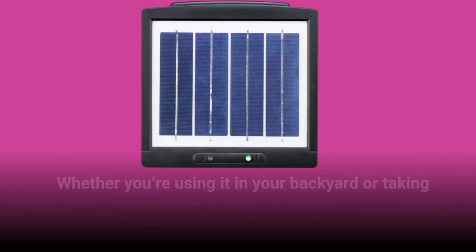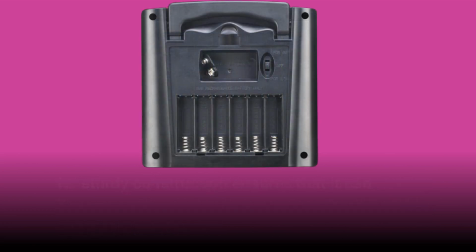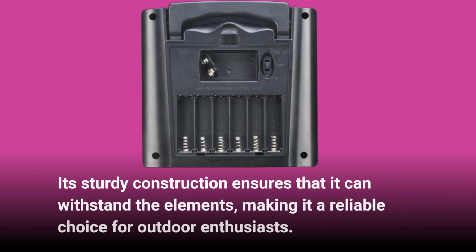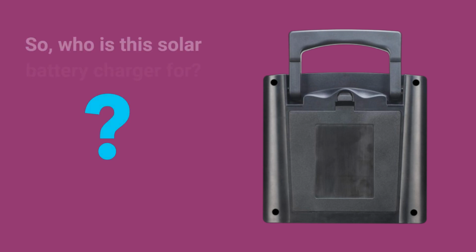Whether you're using it in your backyard or taking it on an outdoor adventure, you can trust that this charger is built to last. Its sturdy construction ensures that it can withstand the elements, making it a reliable choice for outdoor enthusiasts. So, who is this solar battery charger for?